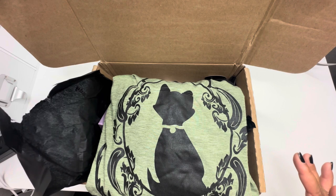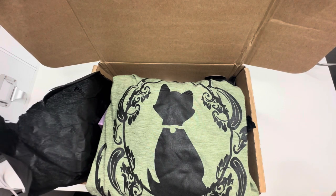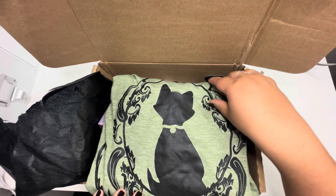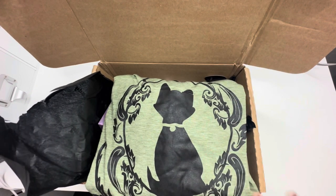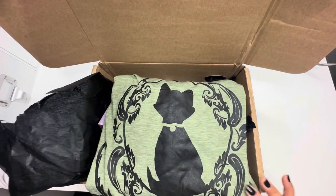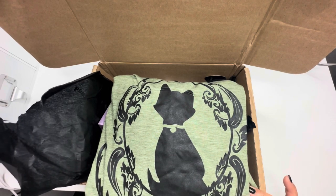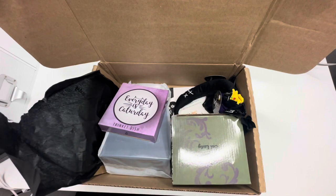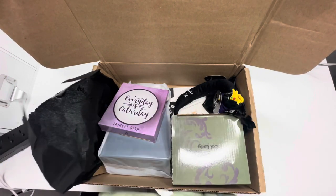Green is not typically a color I pick for myself, as I live in doom and gloom black clothing year round, but this is fun. I like it. If I don't wear it out and about, I'll definitely wear it at home to be comfortable in. It's really, really cute. I do actually think that that is part of the reason why these boxes are worth what they're worth.